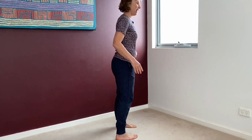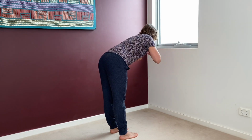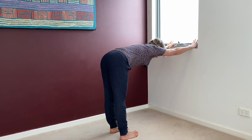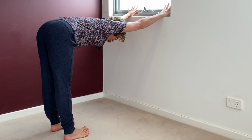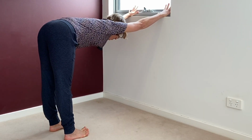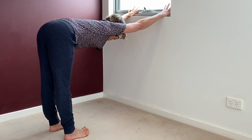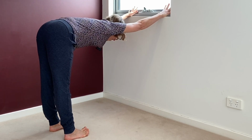Very good. So the next one is also amazingly good to weave into your everyday life to break up sitting, and it goes really well with the lunge. So put your hands on the wall or a table or the kitchen bench or a window ledge, and while I'm here, I'm trying to spread my toes, and reach the crown of my head and tailbone in opposite directions. So try to just make it feel good, lengthen out your spine.